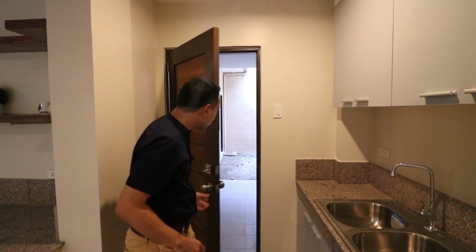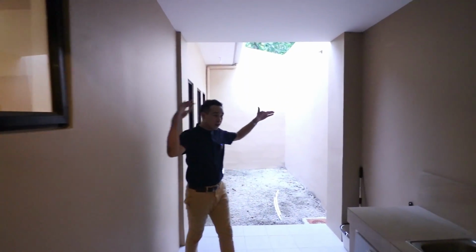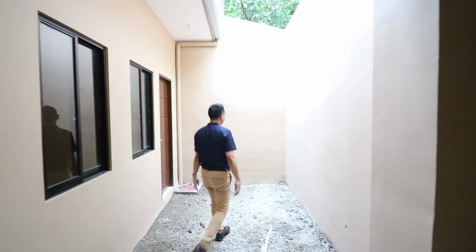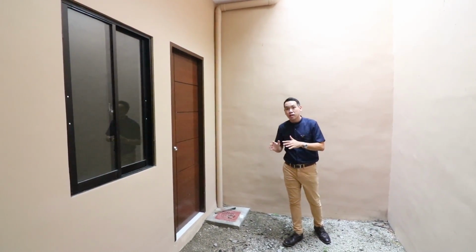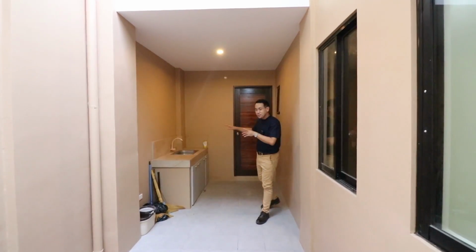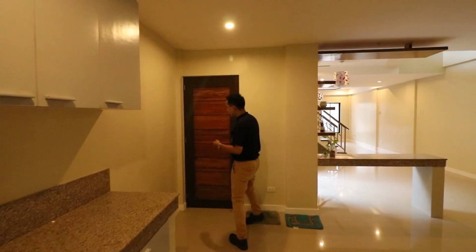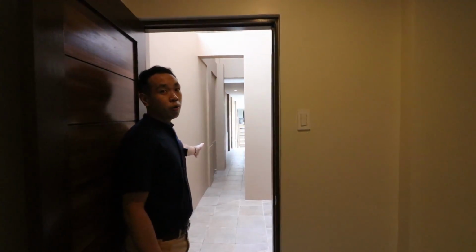you have additional space leading to an auxiliary kitchen area. So you see that this area is already enclosed. So you can easily have your laundry space here. And you have an open area here, which you can use for hanging clothes, or you can even landscape this to make it an additional garden area. Here's another perspective of your auxiliary kitchen space. And this is the access door leading to the patio area towards the carport space.